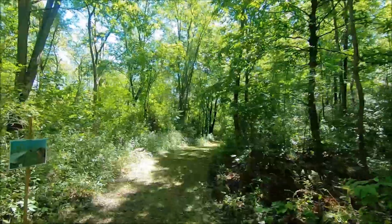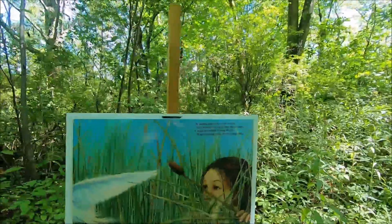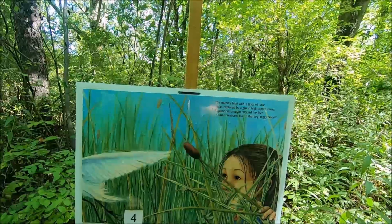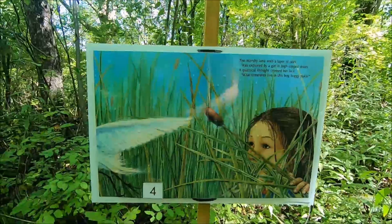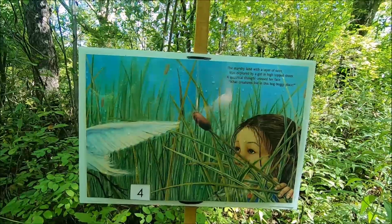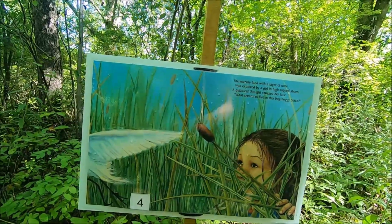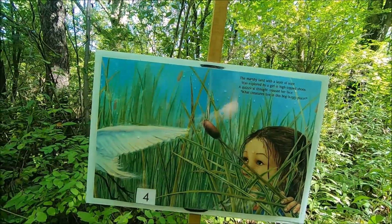Here we go. The marshy land with a layer of ooze was explored by a girl in high-top shoes. A quizzical thought crossed her face. What creatures live in this bog-boggy place?